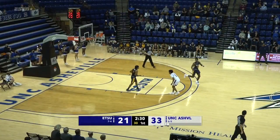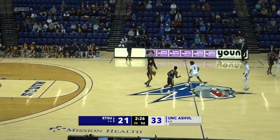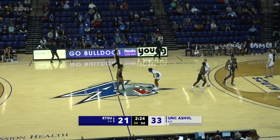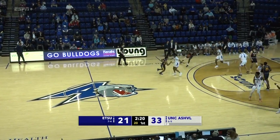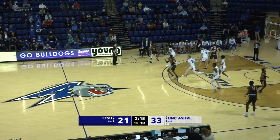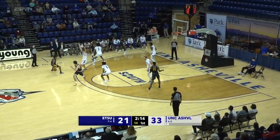If we're looking at the bright side, sure, why not? It's a 12-point game. East Tennessee State would love to get this down around the 7-8 mark by the time they go back into the locker room. I mean, ideally tied, but... Well, shoot, if we're going to go tied, why not take the lead? Right. Sloan around the double screen.